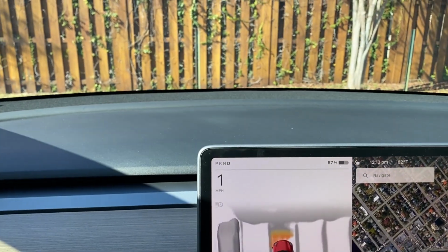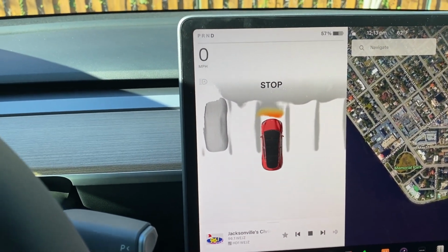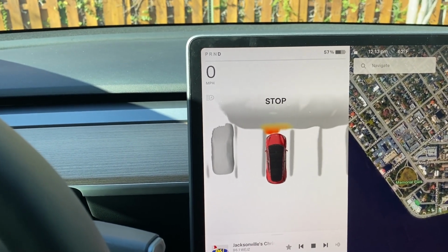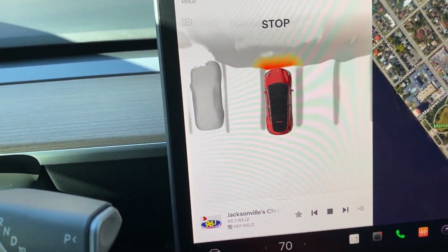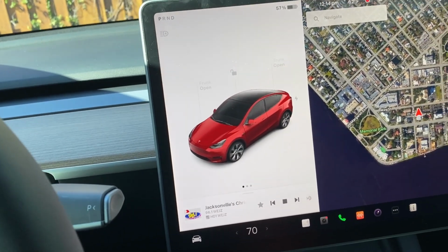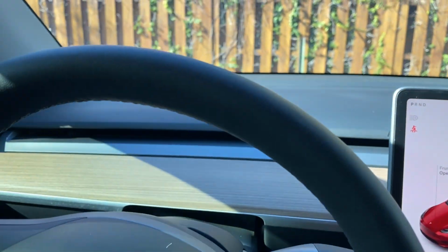So now me looking over the hood, I can't really see anything anymore. And it's doing this stuff like, okay, it's not exactly sure. It says stop though. It's telling me to stop. Let's see how we did. According to the lines, I'm probably closer on the line on the left side of the car than the right.